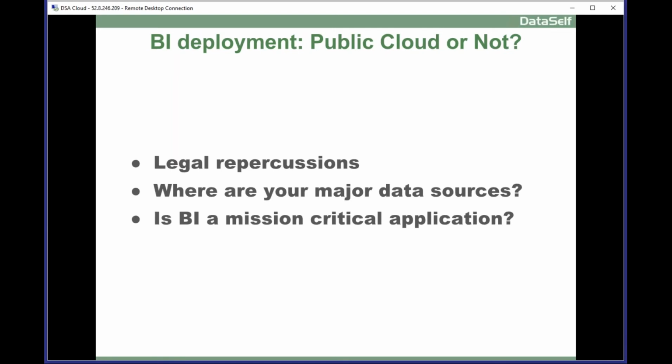And finally, is BI a mission critical application? For many companies at the beginning, it's not, but eventually it might grow into it. While it's not mission critical, cloud or no cloud is not a big component. But eventually, when you go into mission critical, the pros and cons of being public cloud or not can factor into the decision to go one way or the other. There are many considerations. I just give you the high level ones. If you want to discuss more your details, your needs, I'll be glad to discuss with you and share some of our thoughts and learnings over the years about these things.